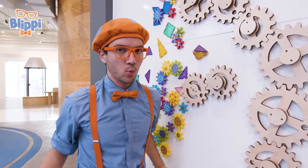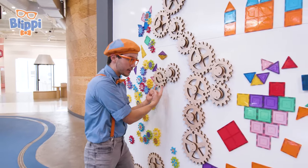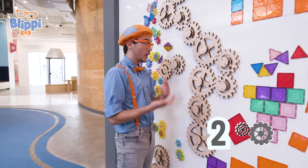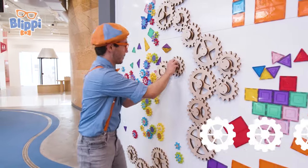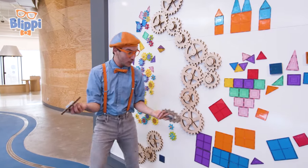And now, the really fun part. When you take one gear, connect it to another gear, you have two gears moving. But if you connect those two gears to all the gears, then they all move together. Teamwork is really fun, especially if you're a gear. Whoa.